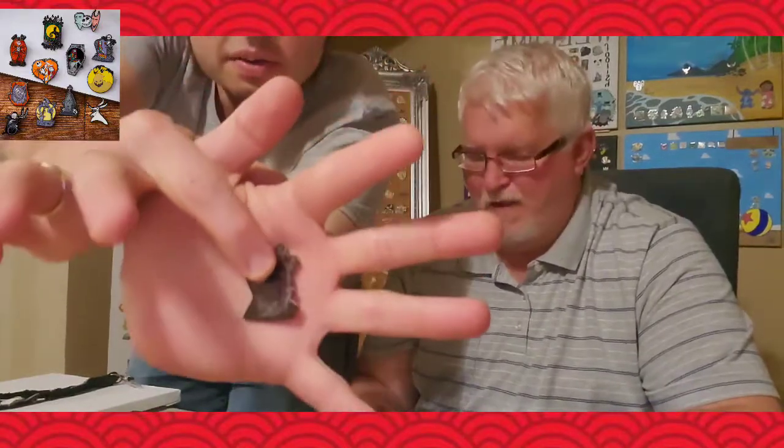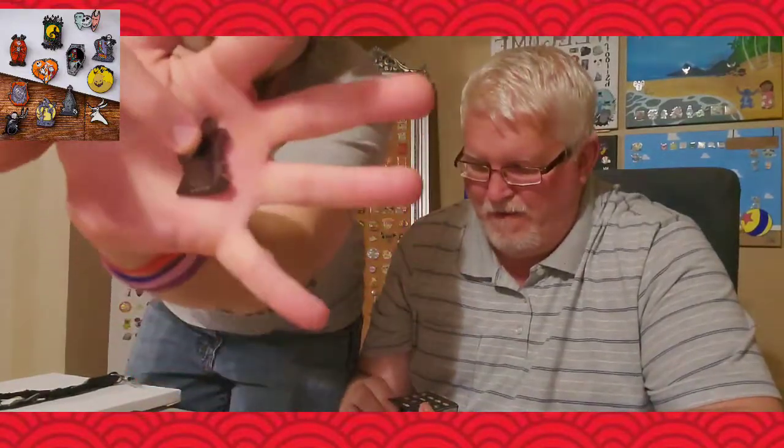Okay, your turn. All right, here we go. I'll do the same thing here. I'll go with the back out. Okay, this one's not the same pin, clearly. It's got some gaps in it, so... All right, let's see what we got here. Jack and Sally. Jack and Sally, and another great pin.